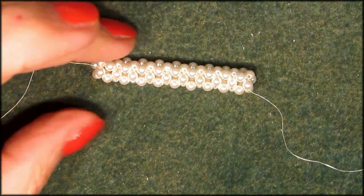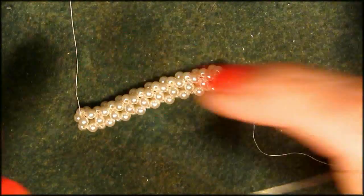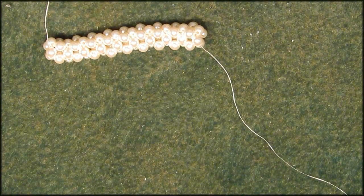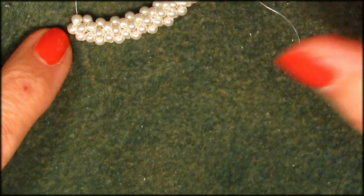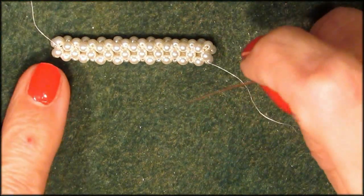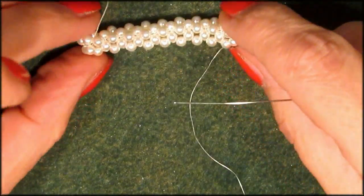If you did everything correctly, your end tail comes up in that pearl upwards, and your working tail comes up on the other side downwards. Now if that's not the case, but your end tail for instance is here and your other thread is there, just push the thread through until you are opposite of that other thread. Okay, one goes down, one goes up, and the end tail goes up and the working thread comes down.